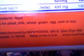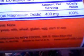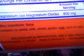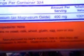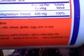But this one also has on the label, which I appreciate, and I'm not sure if I can put this up there to actually be read. Yeah, I can. Contains no yeast, milk, wheat, gluten, egg, corn, or soy. Now, most of those things I don't really care about. I don't have a problem with yeast or milk or wheat or gluten, egg.